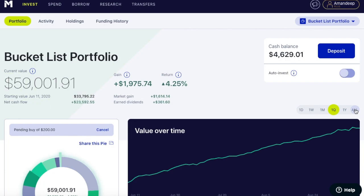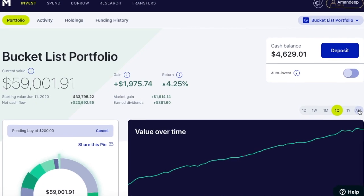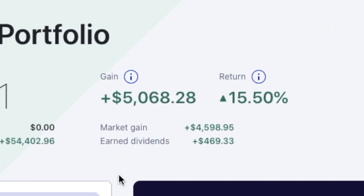If we look at the all-time and how much I've made, and this is the second way that I make money from this portfolio, all-time I am up $5,068.28 or 15.50%. So this is basically how much I've made in regards to the growth in my stocks in this portfolio. Now, because I started this portfolio about mid-year, I have earned in total $469.33 in dividends. So both of these strategies are working really well together.